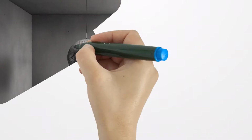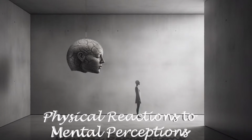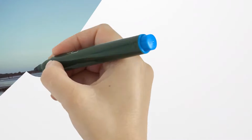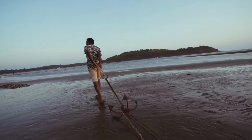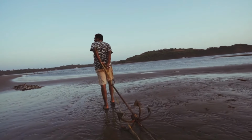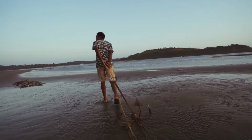But here's the thing, panic attacks are physical reactions to mental perceptions. Understanding this is the first step to take control. Alright, let's dive into our first strategy. Ever heard of the grounding technique? It's a proven method to anchor yourself back to the present moment.